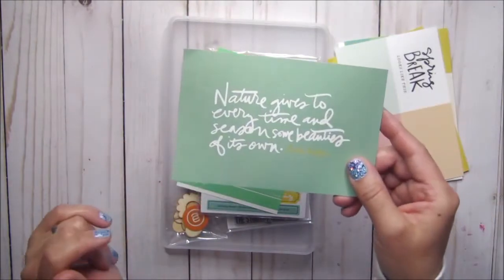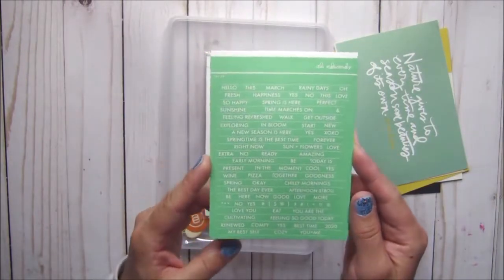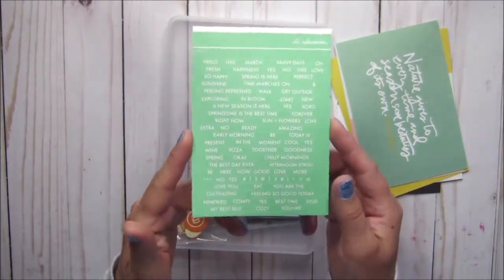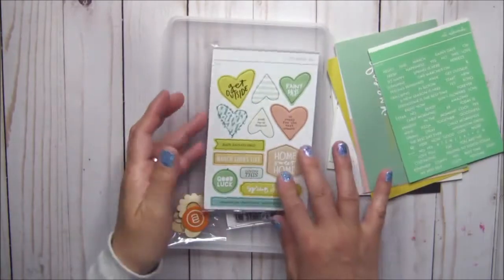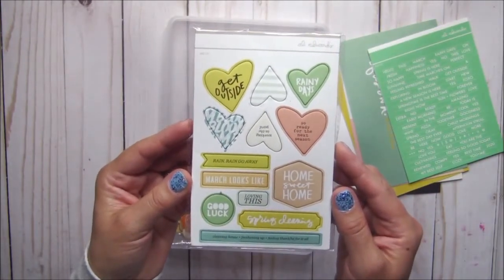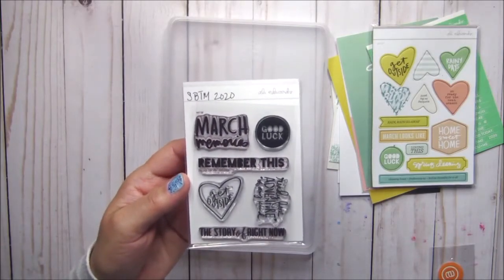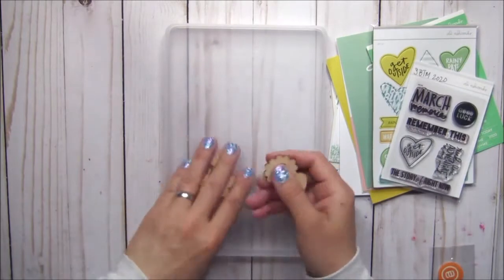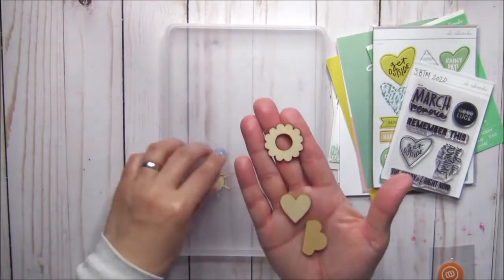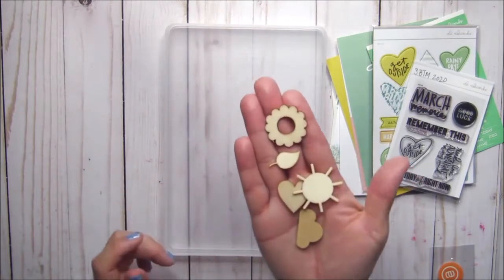And this is the marketing card. This month we have these word strips in this beautiful color. These are the chipboard pieces, always my favorite. Here's the stamp set and the wood veneer pieces. These will be fun to work with. Gotta love hearts and clouds always.